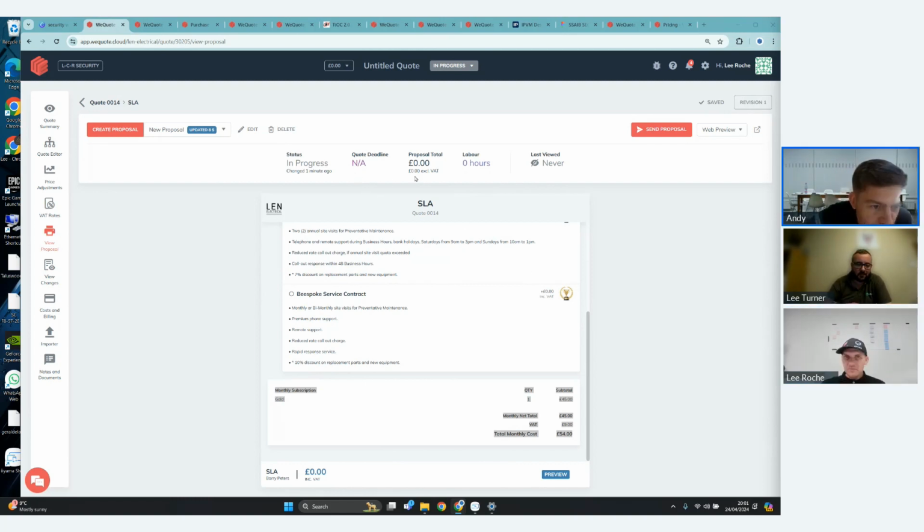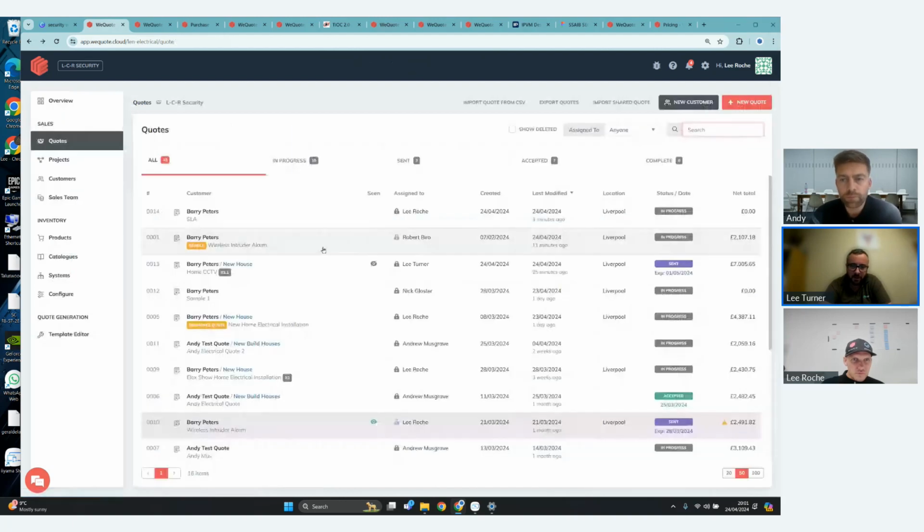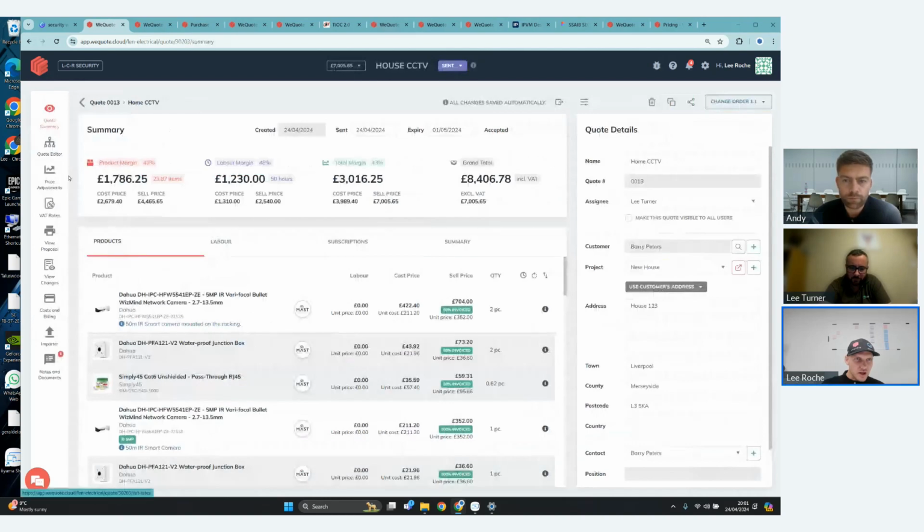Just a final one. Will it create all the SSIB documents for the alarm zones, terms and conditions, etc.? You can attach your own version of terms and conditions. That's fine. You just need to do it in the quote editor. At the end, it will allow you to attach. So you'll be able to show that. I'll show you that now.